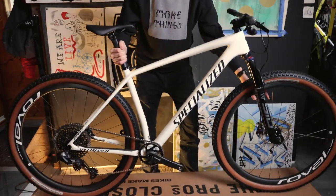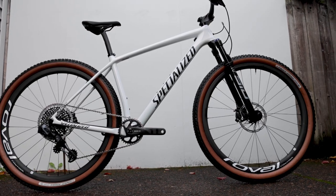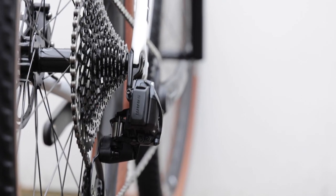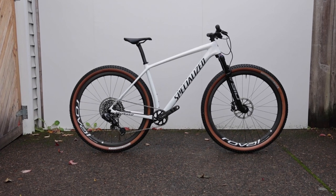Oh my God, this thing is light. What are we working with? This is a Specialized Epic Hardtail Pro carbon fiber. It's got SRAM Axs Eagle with a 34 in the front. I actually don't know what's in the back. 10 to 50 in the back. This thing is amazing, and it's so light.